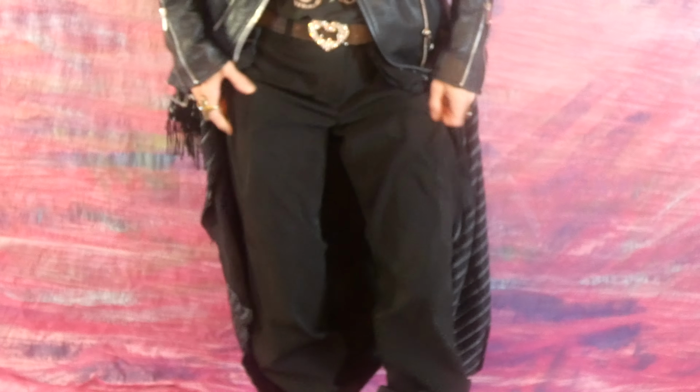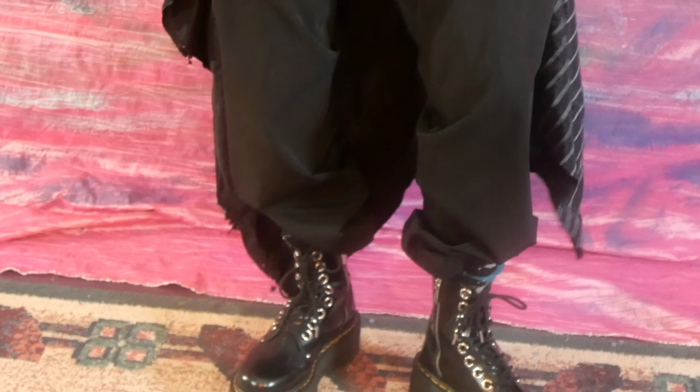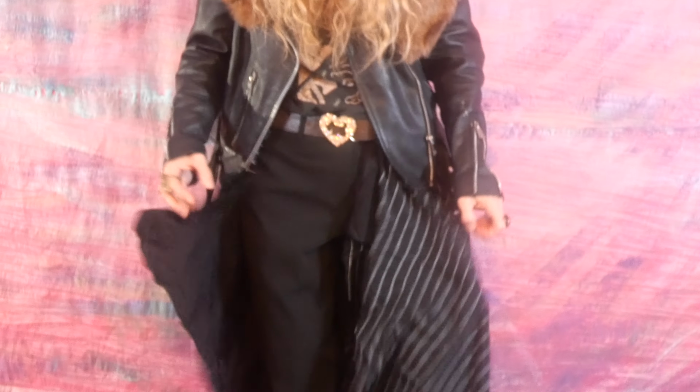My daughter gave me these pants. She didn't want them anymore. I think they're men's. I like the oversized feel. I just tucked them into my sock to give them that baggy look and put on my Doc Martens. And then I wanted to add this piece of material.